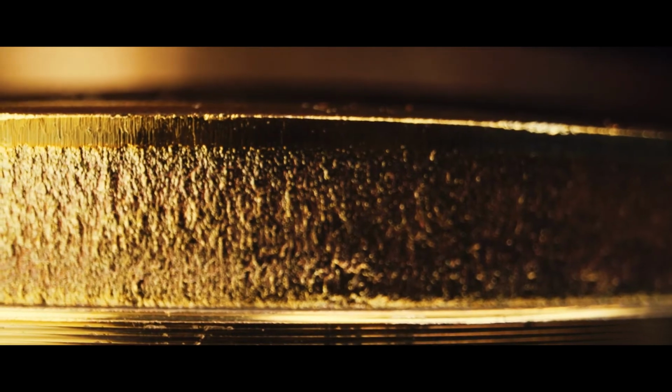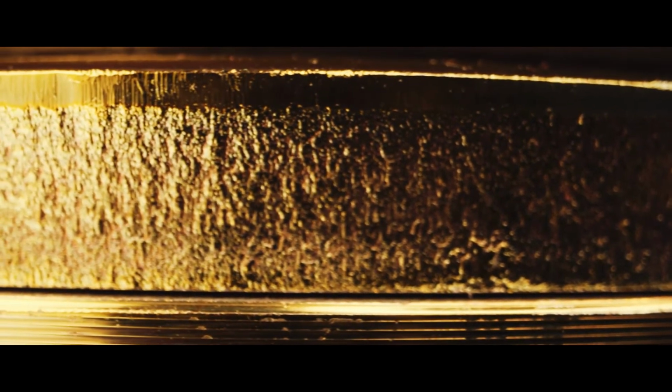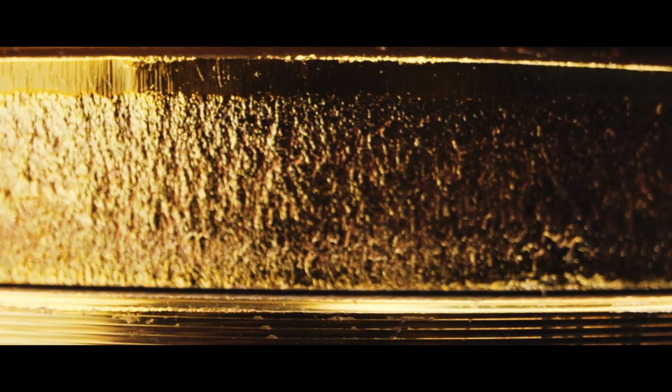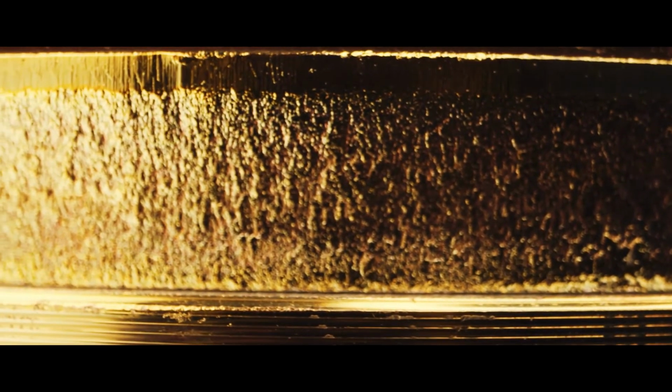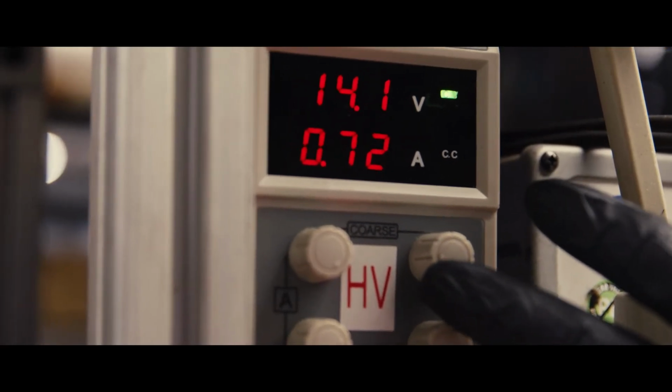The secret lies within the air gap. A very small spacing between the brake pad and the brake plates. The tolerances are tight. There's no room for error. Most repair shops don't have this capability. We're different.